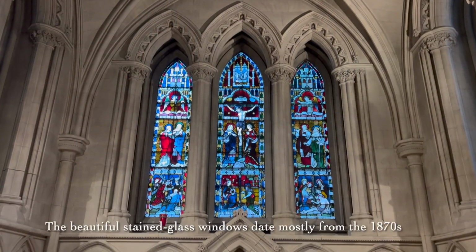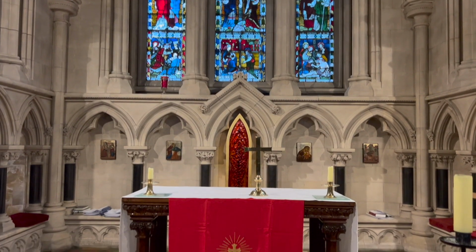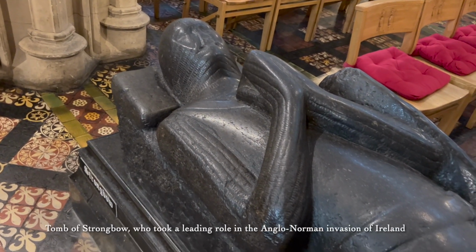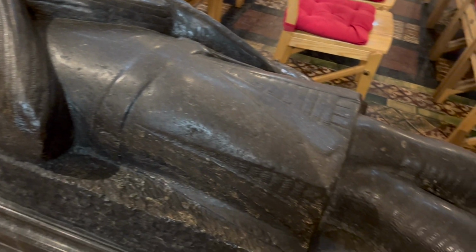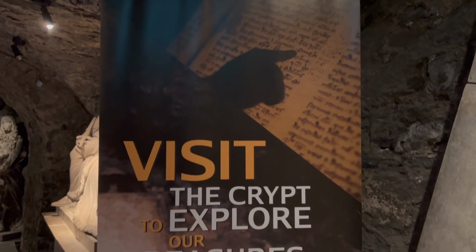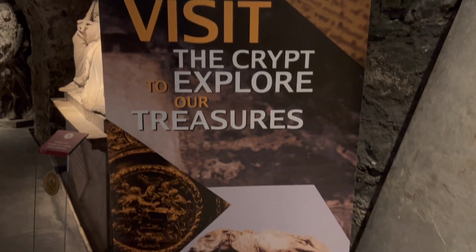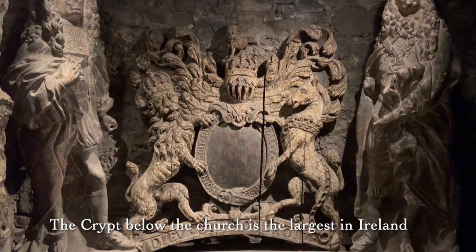The beautiful stained glass windows date mostly from the 1870s. Strongbow was a nobleman notable for his leading role in the Anglo-Norman invasion of Ireland in the 12th century. The crypt below is the largest in Ireland and houses some interesting artifacts and displays.